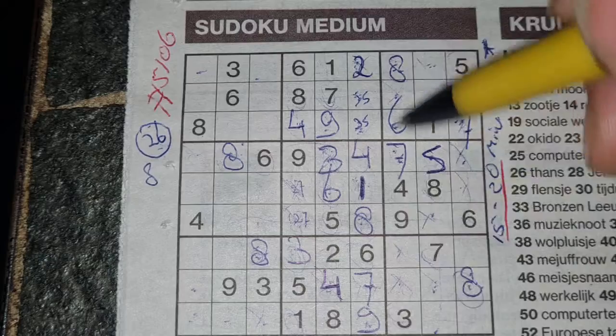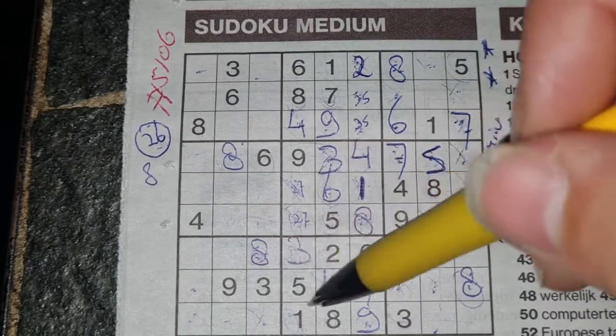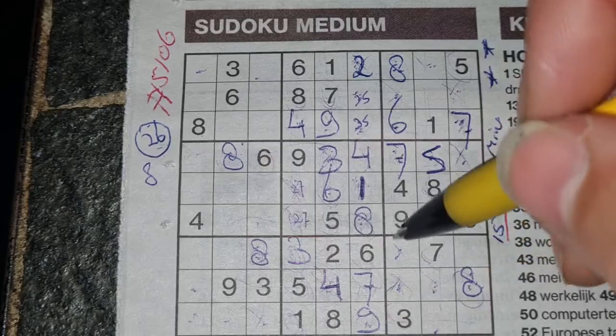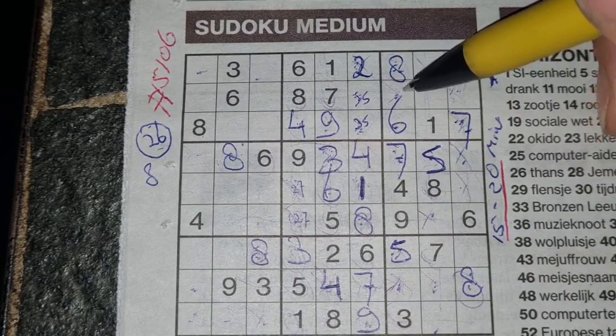5 in this column, last column. 5 in the column next. So in that column, the only two places left for the 5 should be here or there. We see here 5 in this row, so no 5 there. 5 should be there.